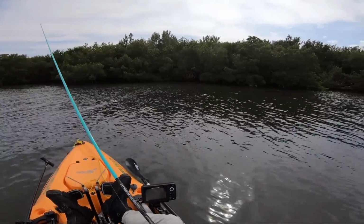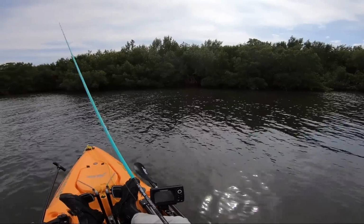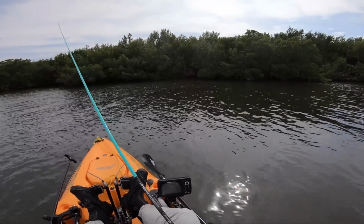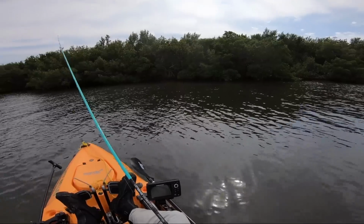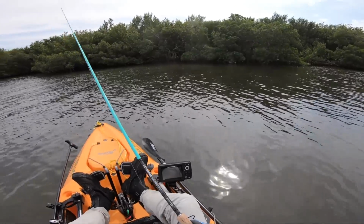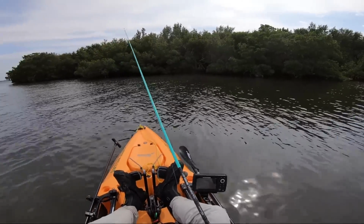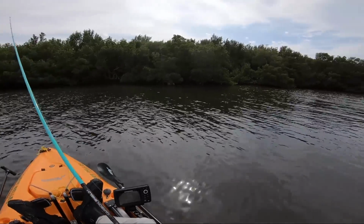Cast. Come on, Mr. Snook. Right in there. So a lot of times you'll see me have a reaction before I set the hook. It's like, there's a pickup. You're moving along, and all of a sudden you have contact with it. And I just give it a second and then bury the hook hard.